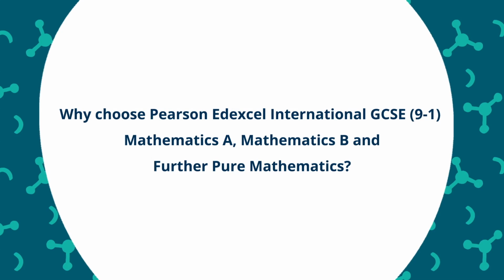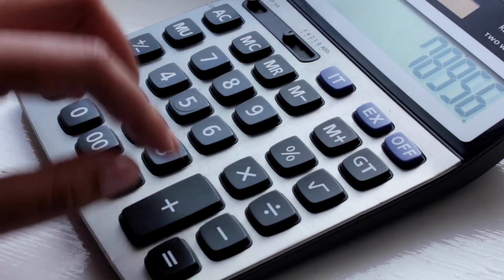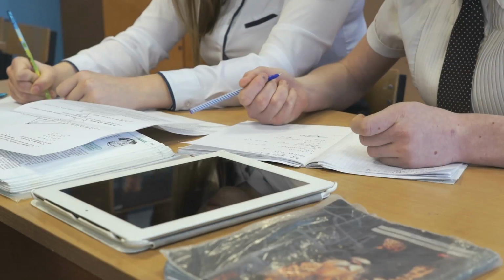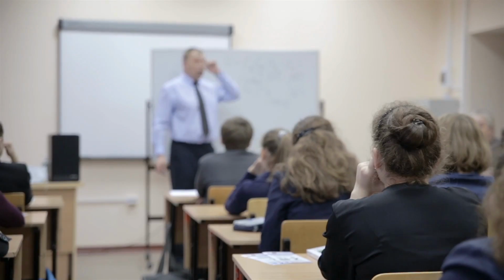Why choose Mathematics A, B and further pure mathematics qualifications? Each specification has been designed to extend students' skills by broadening and deepening their abilities in things like problem solving, which will be presented in a number of mathematical and non-mathematical contexts. Students will develop reasoning skills through presenting arguments and proofs, from making deductions and from drawing conclusions from mathematical information.